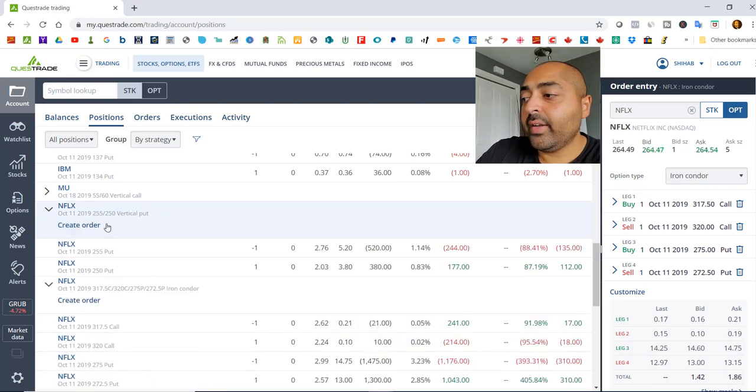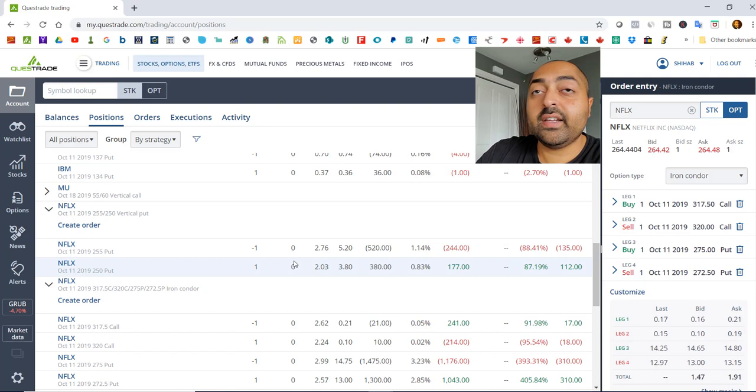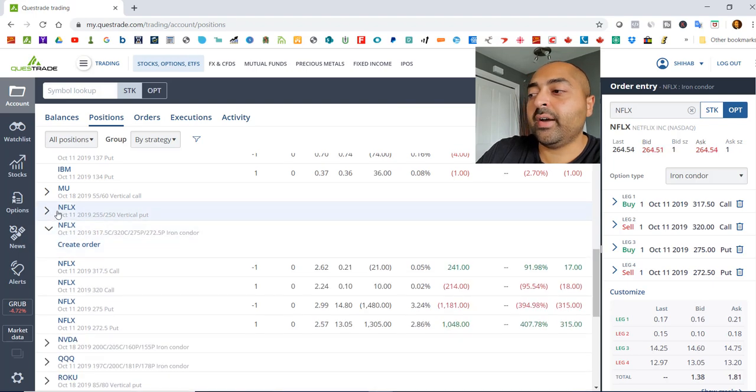I already have another Iron Condor on Netflix at a 255 strike. This one I placed on Friday. This one's not doing so well either because when I placed it, Netflix was trading at 275. Now it's at 264. So this trade here is losing money right now. But at least it's 10 points away from my short strike. So I still have time for this trade to become profitable. So I won't take any action right now just because I have time.